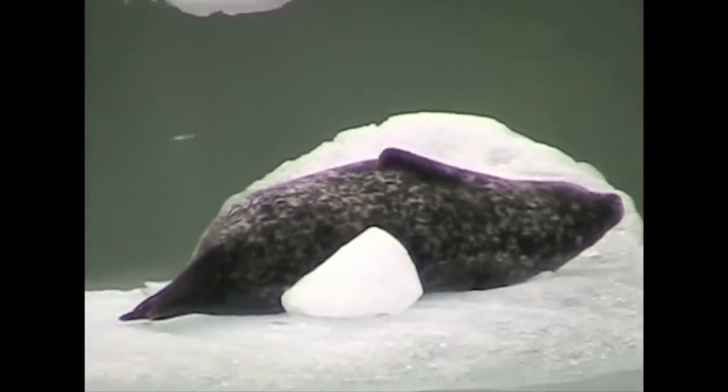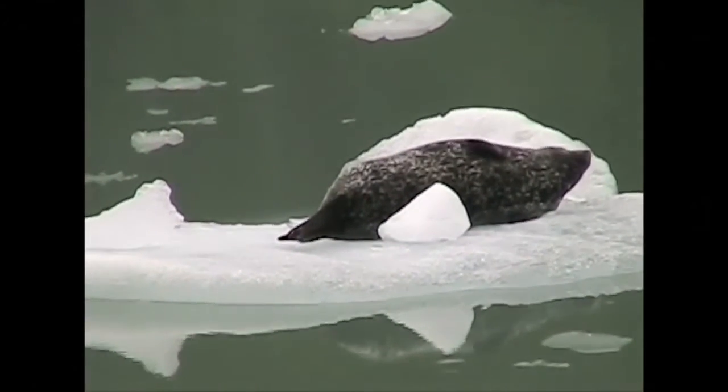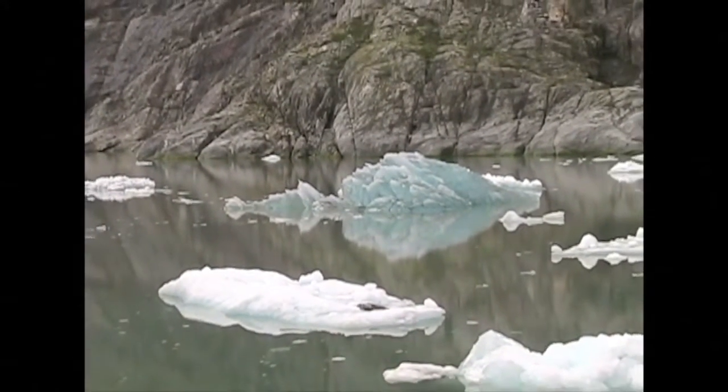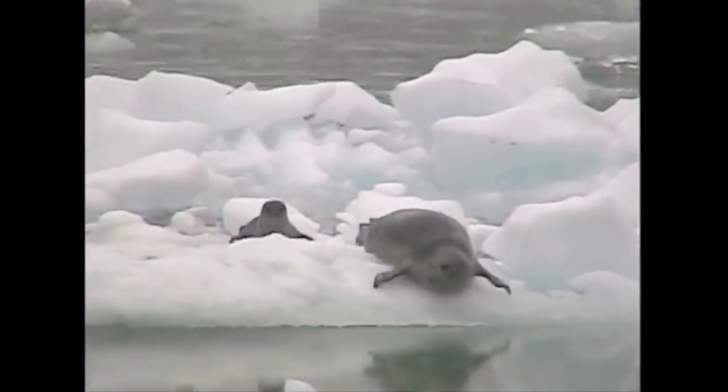See if you can spot the babies, the pups, with these moms. No trouble spotting this pup. It goes into the water before the mom. Here the mom goes first. Let's see if the pup follows.